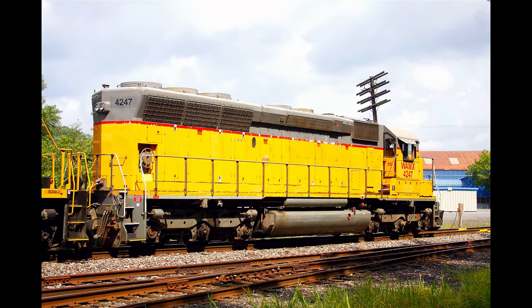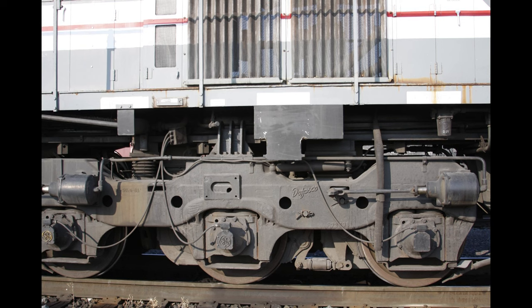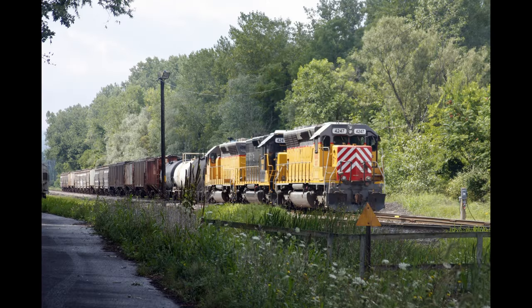One unique characteristic that immediately jumped out at me on the leading Dash 2 are those DeFasco FlexiCoil trucks. DeFasco trucks are commonly found on Alco and Montreal Locomotive Works diesels of Canadian heritage, such as those on our local Delaware-Lackawanna short line. When I arrived in Ithaca, the crew had not yet come on duty, so I ventured further north to Lansing to get shots of the salt mine.